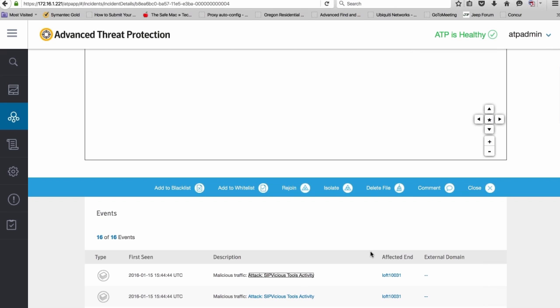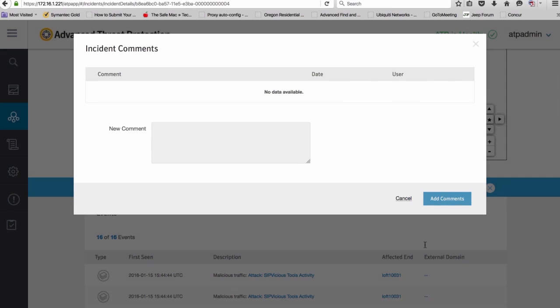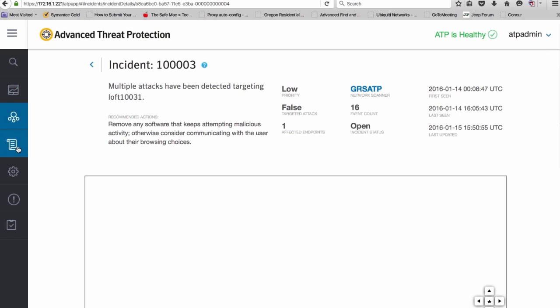Some things require comment. For example, if it's something like this one we know is a good tool, you can go in and add a comment saying this is our VoIP tool that we use. So the next administrator that comes down the line and sees this event, or this attack or proposed attack or malicious traffic, will be able to go from that point forward on that. So that's kind of nice to have.